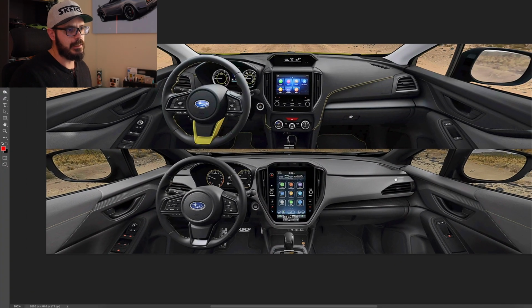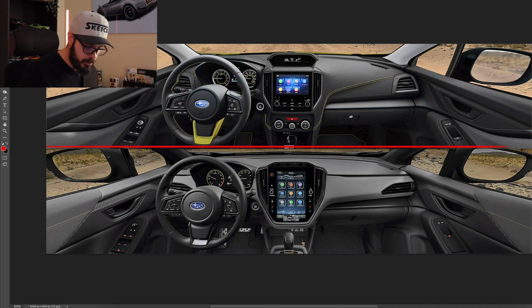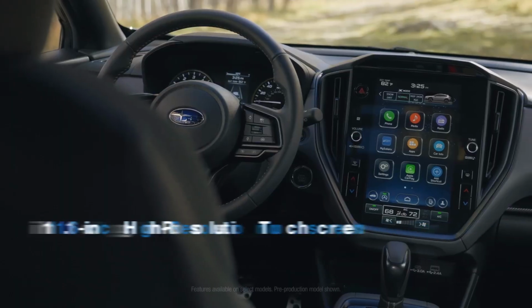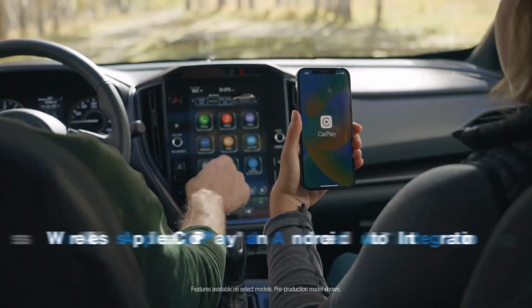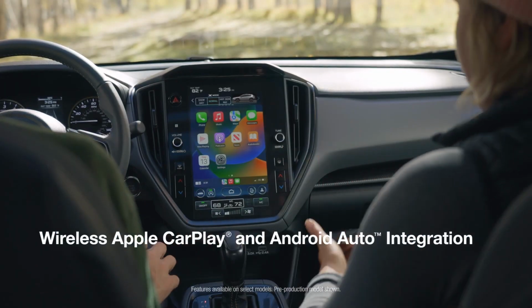Last but not least, let's have a look at the interior. Up top we have the old one, downstairs we have the brand new 2024 one with the 11.6 I believe inch touchscreen with Apple CarPlay, wireless, and Android Auto as well. Looking really cool. I do like the stitching that we have in the previous generation going down here.